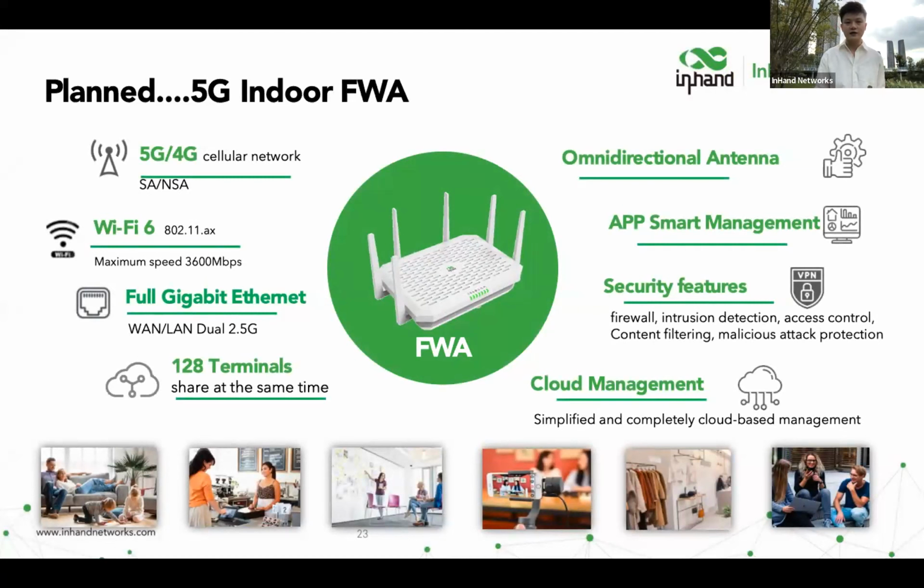It has 8 outstanding features, like it supports 5G and Wi-Fi 6. It has full gigabit Ethernet ports, and it supports up to 128 terminals at the same time. It has an omnidirectional antenna. It supports app smart management, security features, and cloud management.